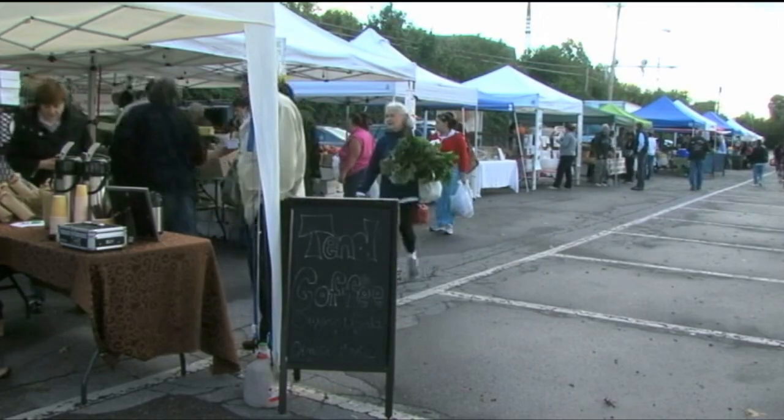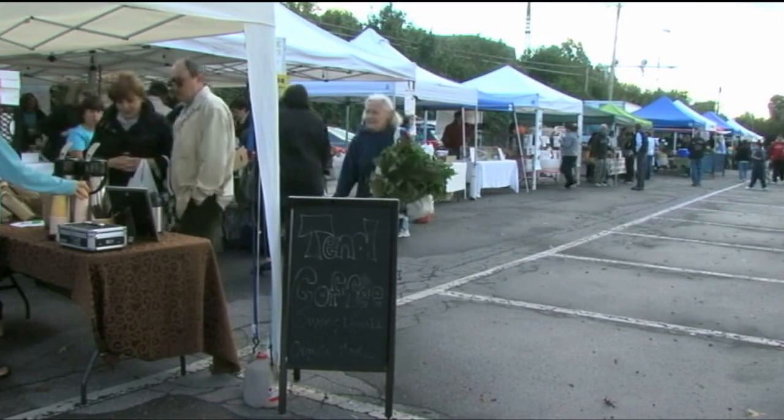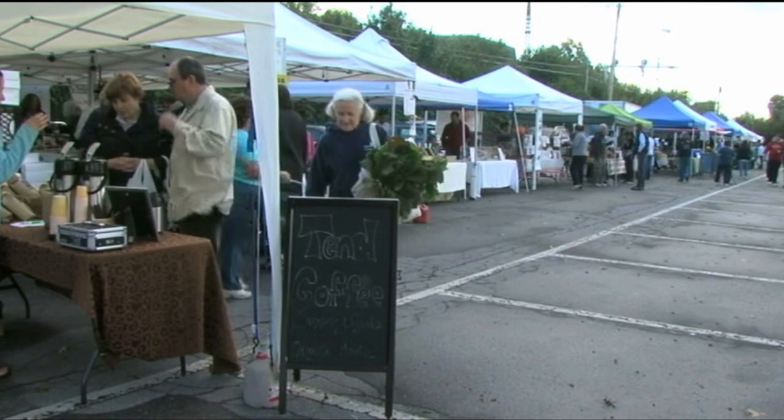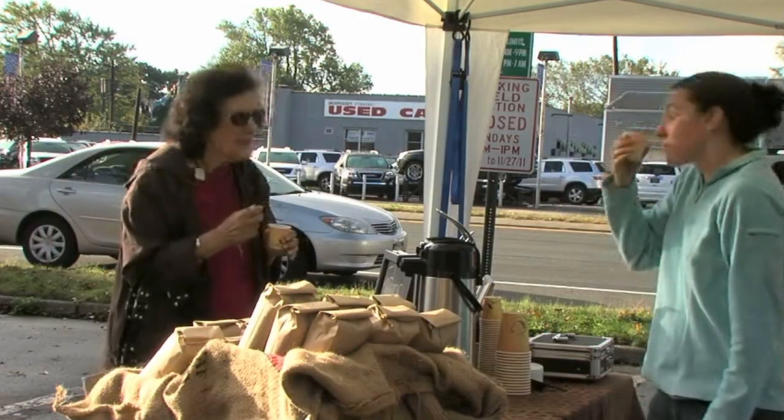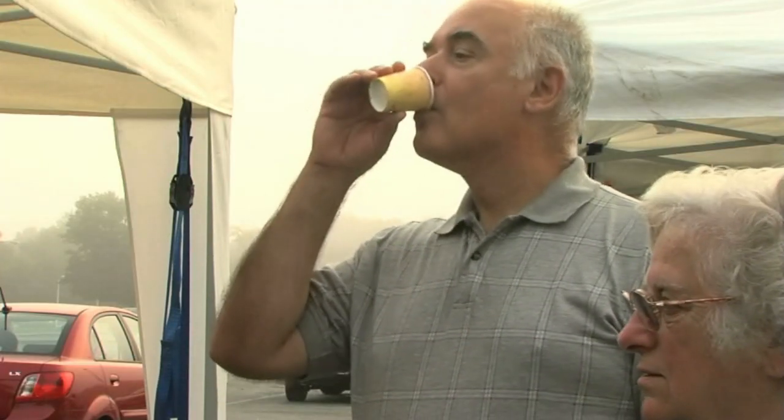And that's so great for us because we get to interact with our customers. And that's where we really refined our blends and our roasts, and it's that immediate feedback from people, whether they're sampling it or tasting it, and the next week they're coming back. So we definitely love that customer interaction with the farmers markets.